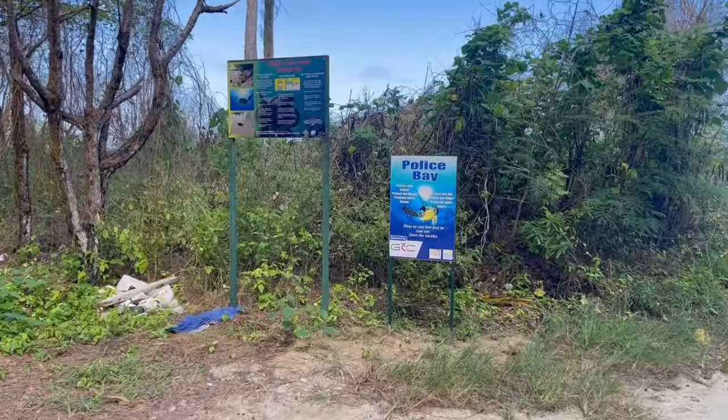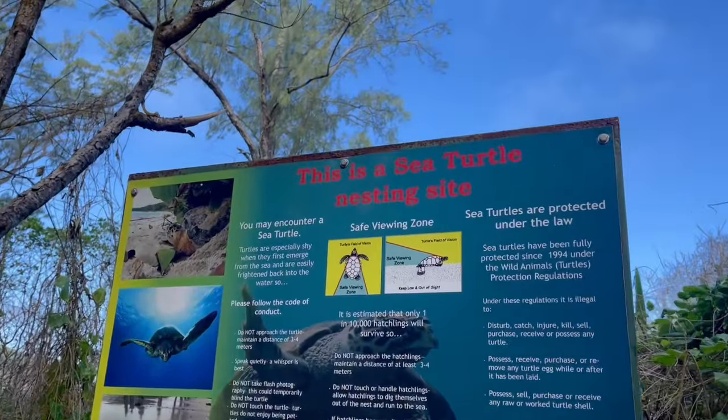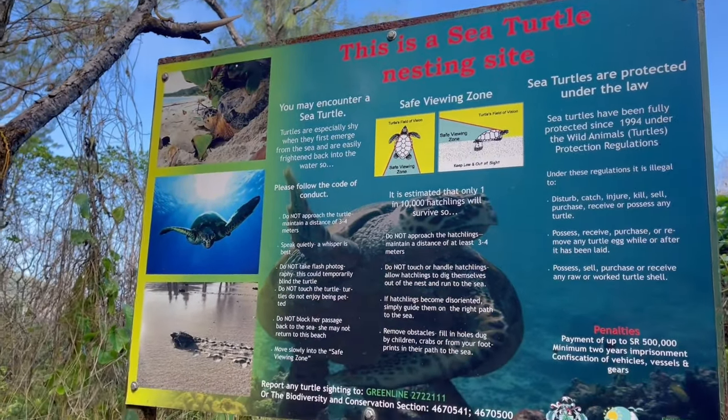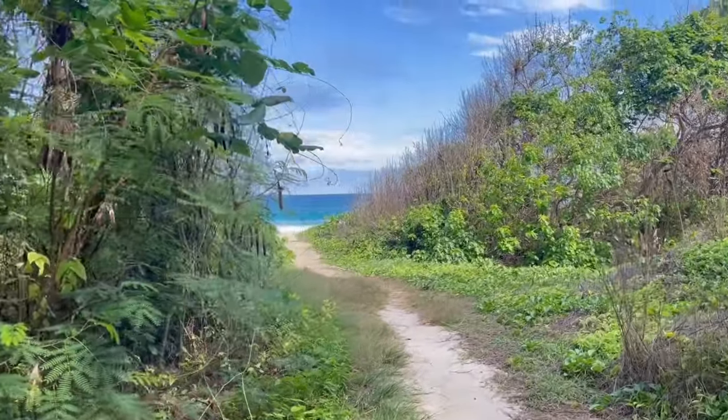Wow. Here we are, Police Bay. It's a sea turtle's nesting site. Let's see if we can find some. It's right there, guys. Right there.